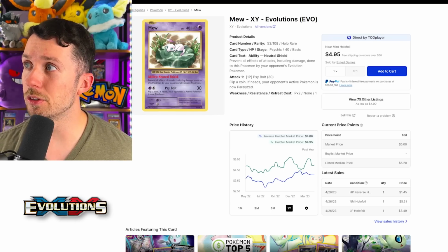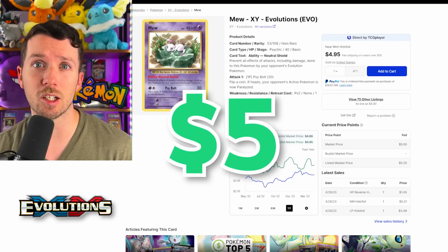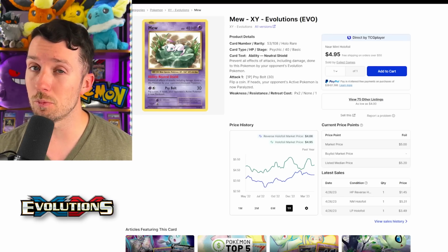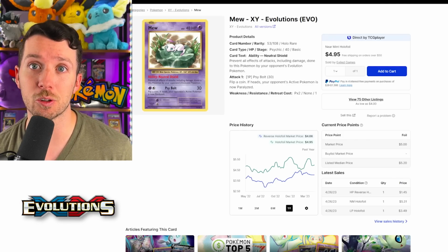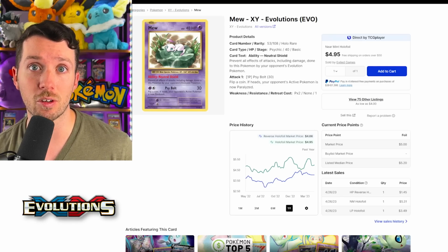So I did put one Evolutions card on here, and it's going to be the Mew Holo Foil. Not the reverse, technically, because I do like the Holo Foil better. All the other cards in Evolutions were actually remakes of base set cards as far as the holo foils go, but the Mew is actually a remake of a promo, a Wizards of the Coast promo. The original version was a non-holo, so this card getting that holo foil treatment made it look really, really cool.